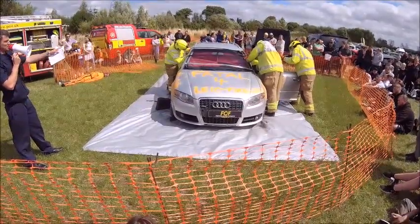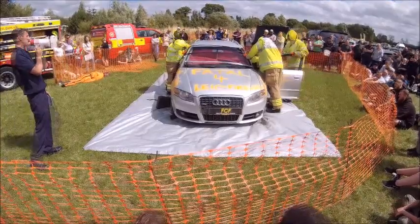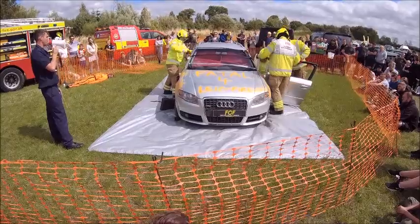You can see Adam's just here. He's doing what we call peel and reveal. He's exposing the airbag, so that way you don't cut through things when we take the roof off.